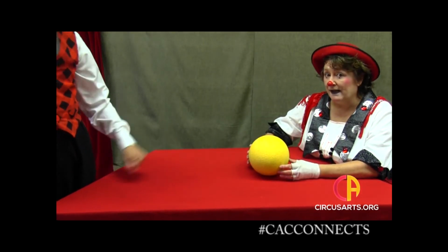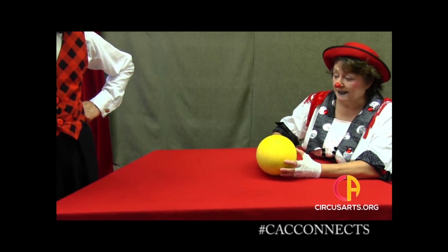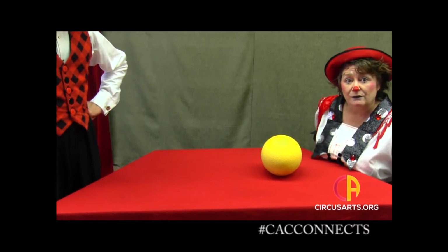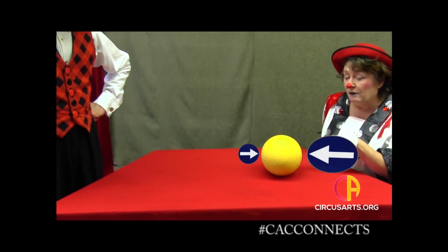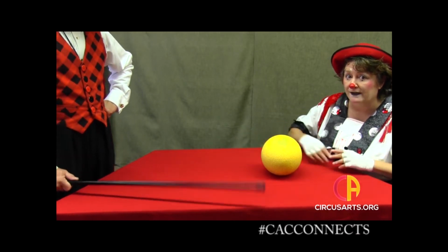You can tell it's unbalanced because it moves. Now, the force could be as big as that stick or as small as this. I'm still affecting it with force. If I'm a scientist and I wanted to show that on paper, I would make this arrow bigger than this arrow, showing that there's more force one way or the other.